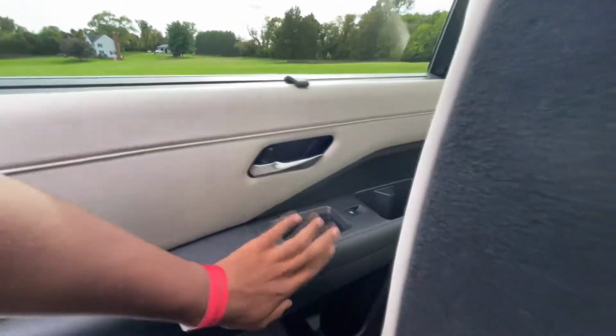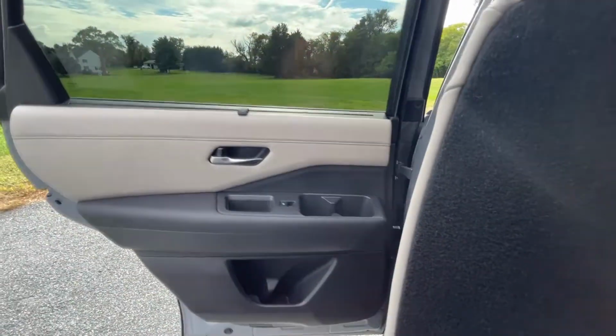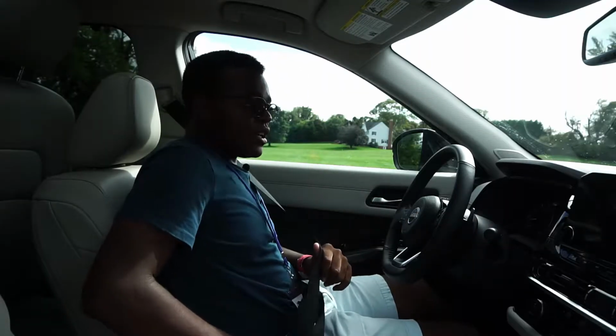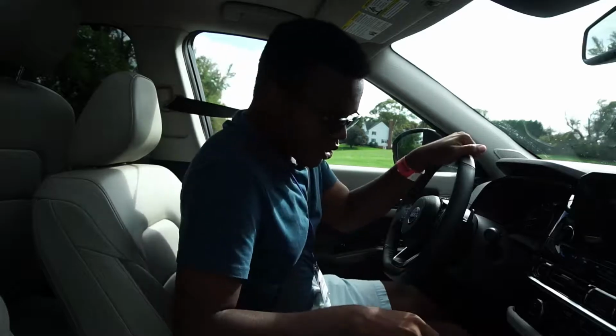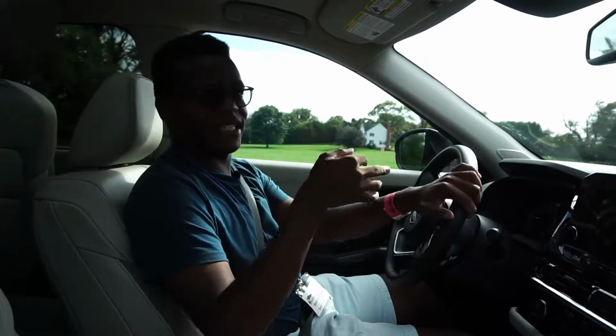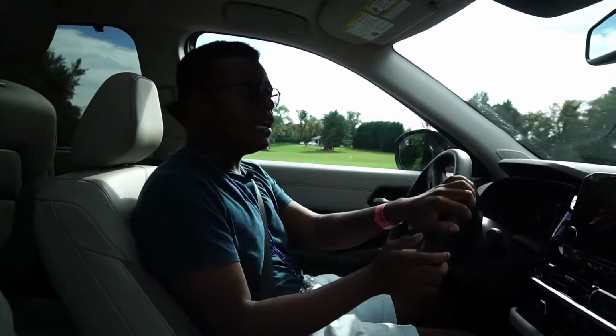Now you can push this button, and then it slides the seat out of the way, and I can crawl out so we can go drive it. Oh, I'm starting to get thirsty. Okay, but clearly these are not my very first impressions of the Pathfinder because I've driven it for a few minutes to get to this parking lot already.